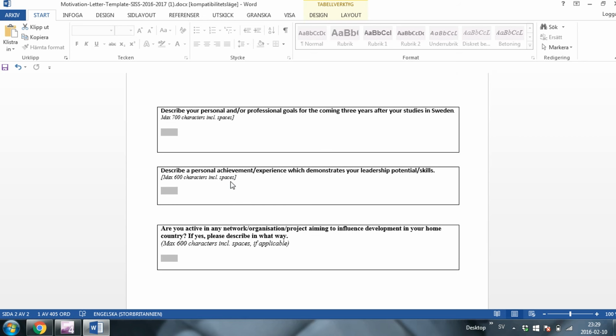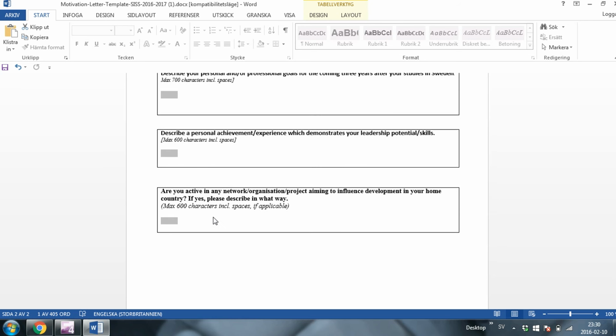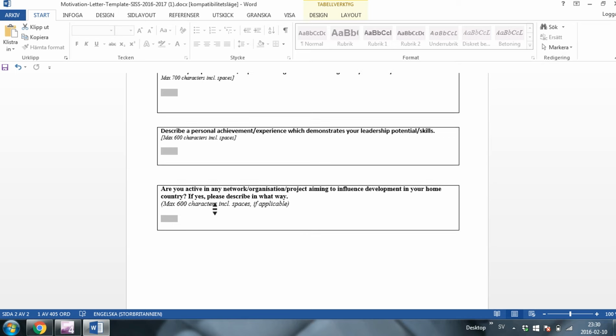The third one: describe a personal achievement experience which demonstrates your leadership skill. So you have to explain something. Yeah, I was working there and I had a leadership role and I influenced a group of people, or I was a leader in the student union. I influenced something. That is what it's about. Are you active in any network, organization or project aiming to influence development in your country? If yes, then you have to describe it.